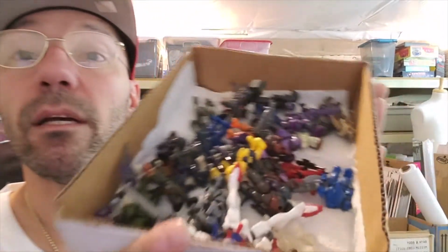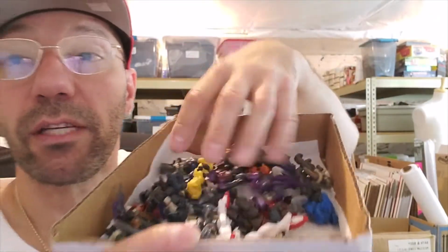But here is all of the rest of them. There's a bunch of them, little mini figures. I don't know what these are worth. I have to look them up. So I just grabbed them. They were $4.